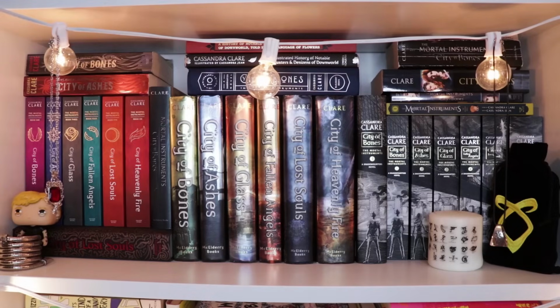So of course we made it to my Shadowhunter shelves. Now I am not going to go super in depth on all of the different editions and trinkets that I have because I have a very recent Shadowhunter shelves tour where I go into each individual item and edition and tell you where I got them and all of the special stuff that they have. You can totally watch that video and I will link it below, but just for the sake of time, we're gonna go through these a little bit quickly.